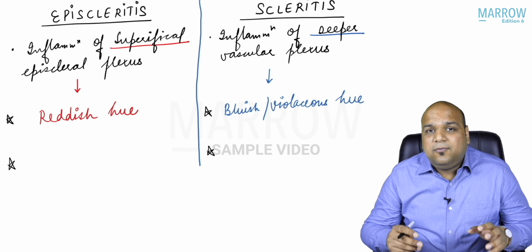So we say episcleritis: redness disappears after 2.5% phenylephrine eye drop instillation, and we call it blanching.